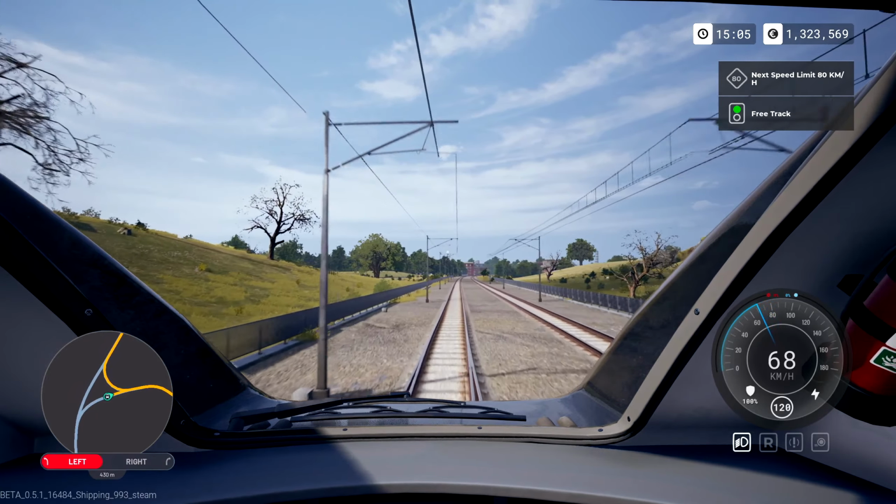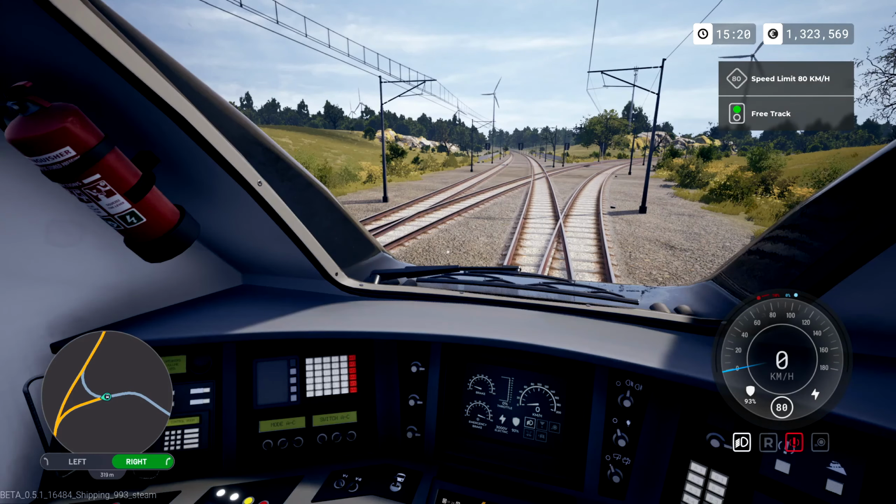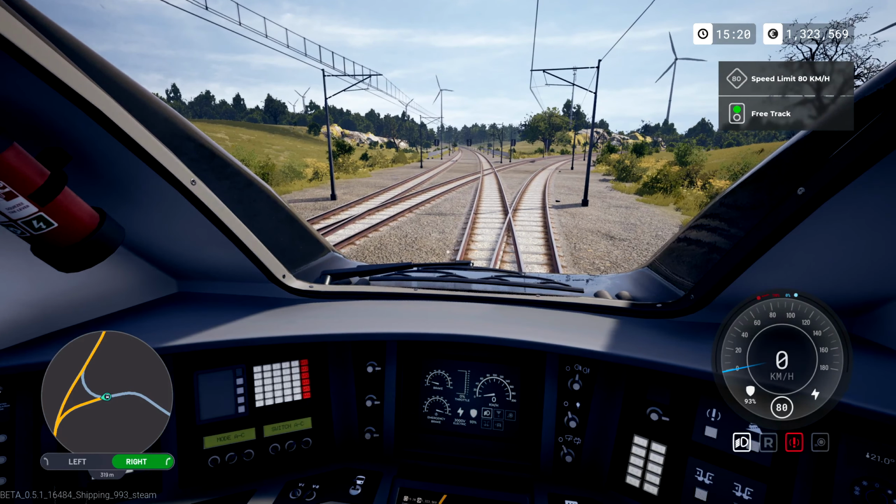And let's start slowing down. There we go. Oops. I think I just accidentally tapped the emergency brake there. The train has taken a little bit of damage, and I think it stopped us. Yeah, too far forward.